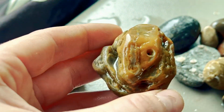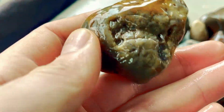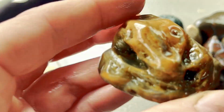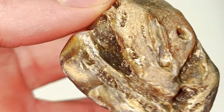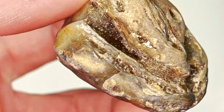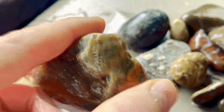This one's really unique. You usually find these type of rocks in rivers, but to find this on the beach, that was really cool. And I saw some sparkle in there, so not really showing up now, but you can see entry points of minerals. So this would be a cool one to cut open, maybe one day.